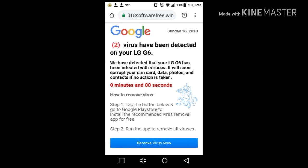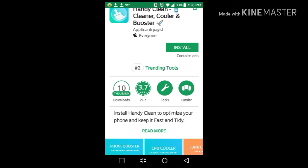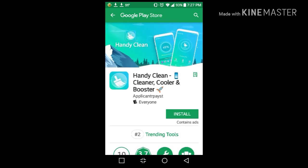So what I'm going to do is tap that blue button down there that says remove virus now and see what it prompts me to do. Okay, so I just tapped the remove virus now button down at the bottom of the page, and it's taken me to the Google Play Store, where it's an app called Handy Clean Cleaner, Cooler, and Booster. It wants me to install this app to remove some fake viruses that I know I don't have on my phone. It's got 10,000 downloads, which I guess are 10,000 people that have actually fallen for this.